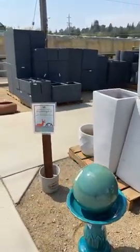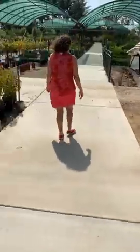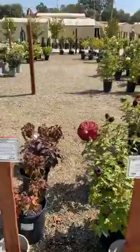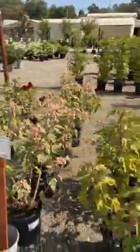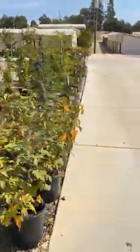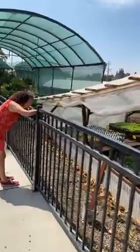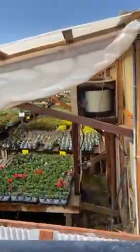Very modern block type pots. And you're going to get to peek into the nursery itself. In fact, maybe we can go in. Let's see if we can peek in.